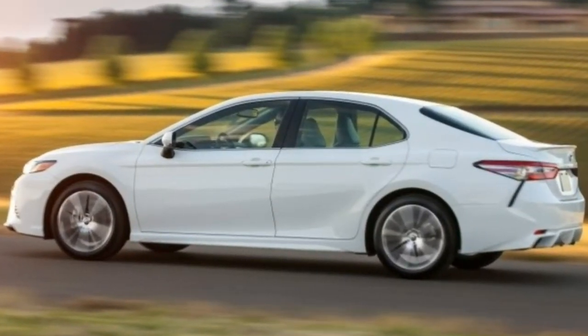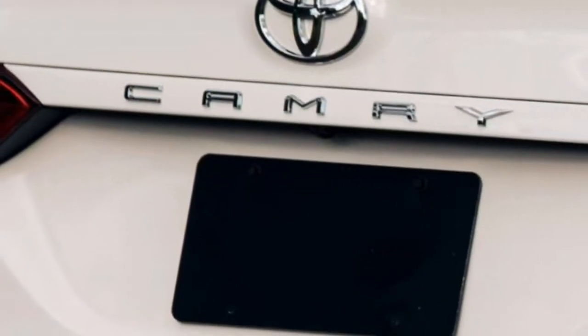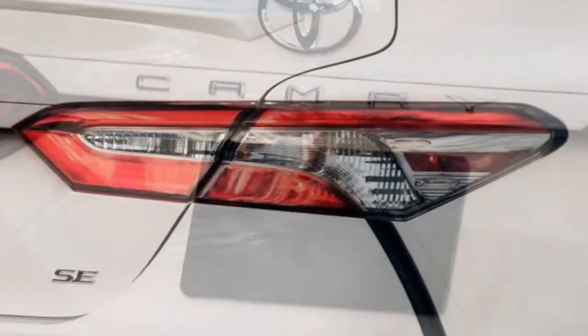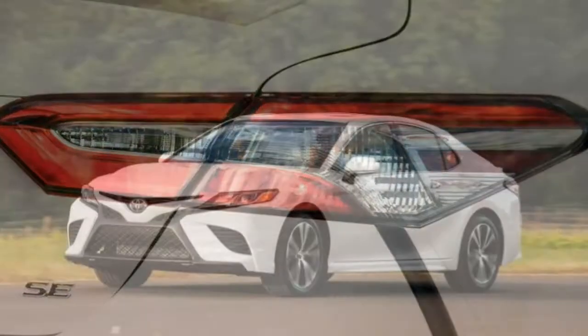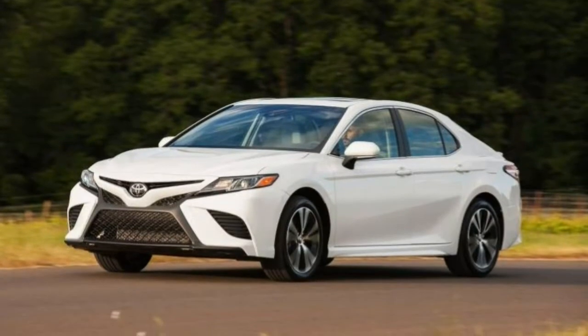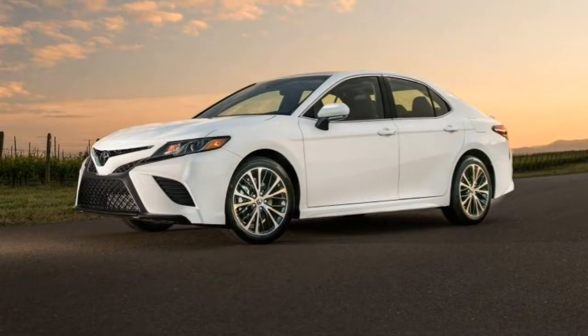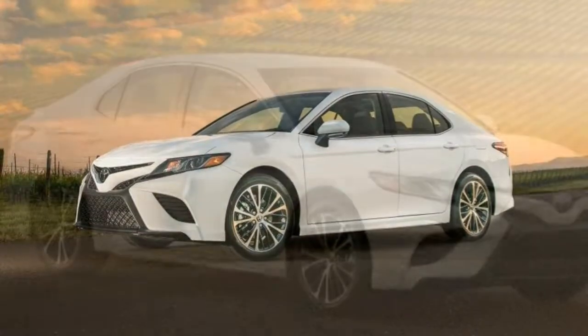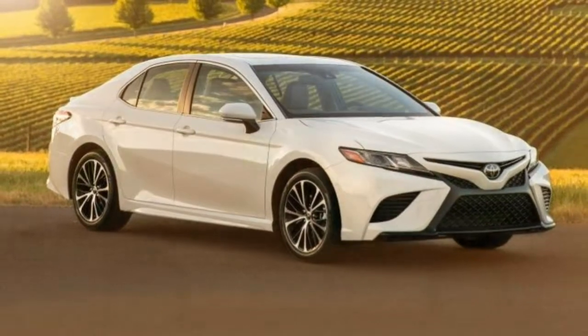Utility. As mid-size sedans go, the Camry's stuff-hauling credentials are pretty solid. The cargo area is large and opens wide. The back seat is easy to fold to fit longer items. There are enough cabin storage options to make most people happy. Loading a car seat is not difficult, either.